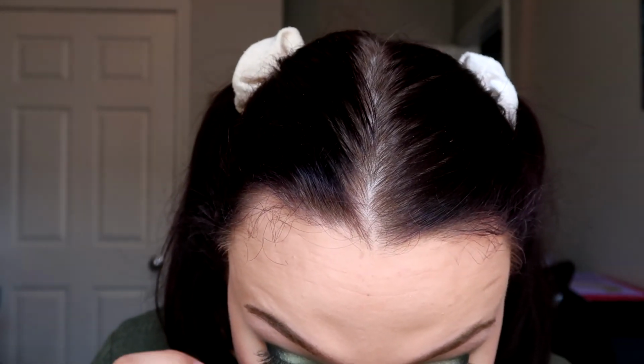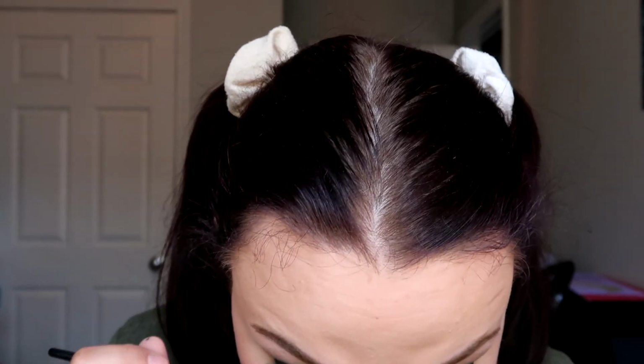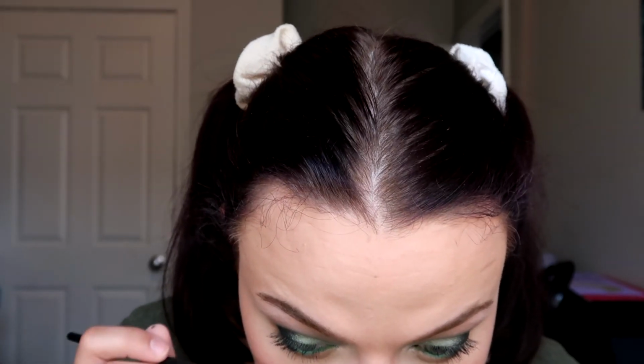I do have some smudging from mascara, which has nothing to do with the setting spray. That mascara is like almost empty. That's why I decided to use it today.